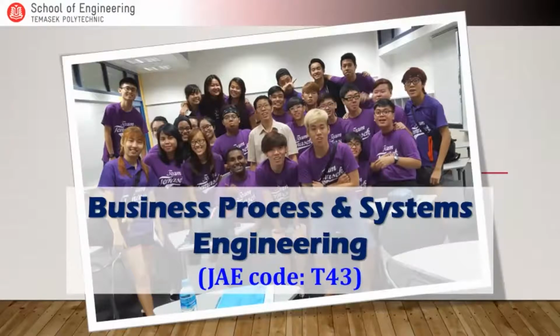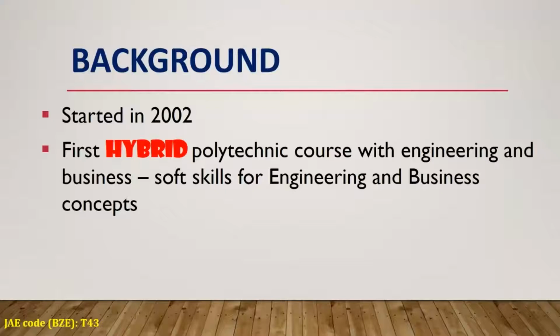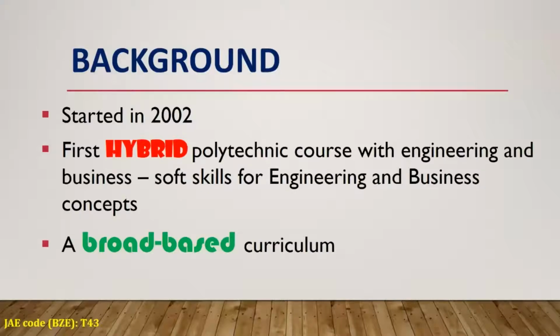Let me give you a short introduction to BZE. BZE was started in 2002. We were the first hybrid polytechnic course with soft skills engineering, which involved systems optimization and improvement, and some fundamental business components. As we provide a broad-based curriculum, it allows more flexibility in terms of career and future studies options.